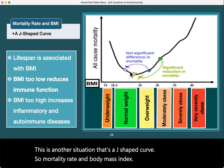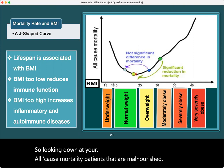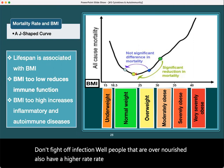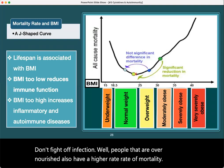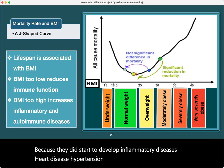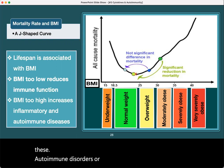So looking at your all-cause mortality, patients that are malnourished don't fight off infection well. People that are overnourished also have a higher rate of mortality because they do start to develop inflammatory diseases, heart disease, hypertension, diabetes, and also they create these autoimmune disorders or an overreaction of autoimmune disorders.